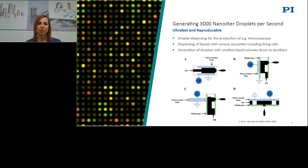This method is used, for example, for the production of immunoassays by tiny droplets, and it's possible with the inkjet principle to dispense liquids with various viscosities, going from aqueous solution to solutions with a higher viscosity, including the dispensing and dosing of living cells. Let's take a look at the center of the slide and the scheme here. Here we can see four pictures going from A, B to C and D. And then we can see how piezo elements can be designed inside these dispensing devices for the generation of droplets.